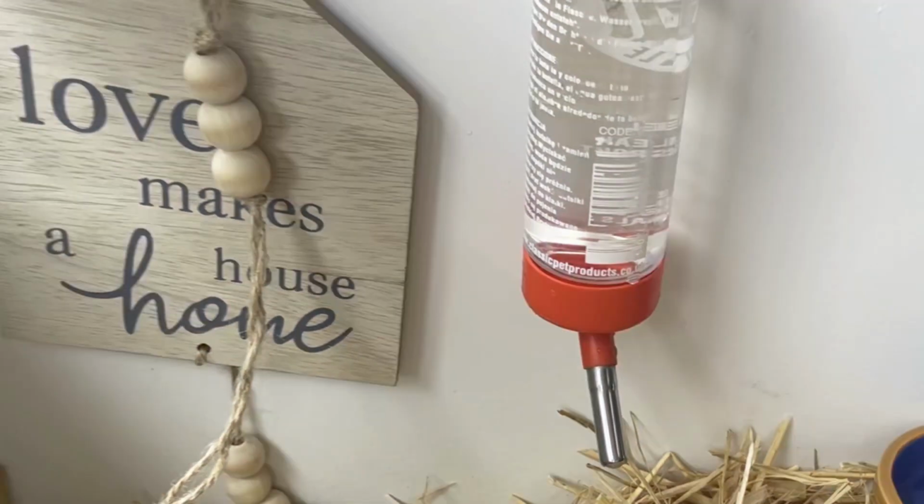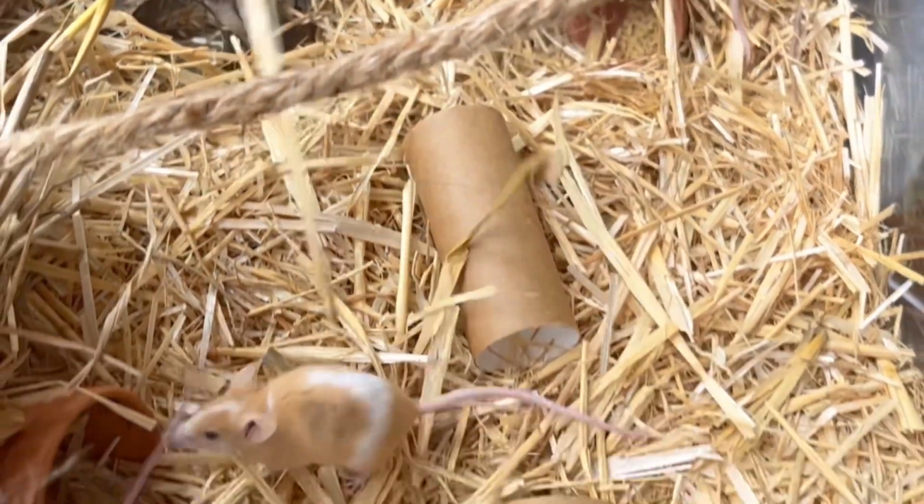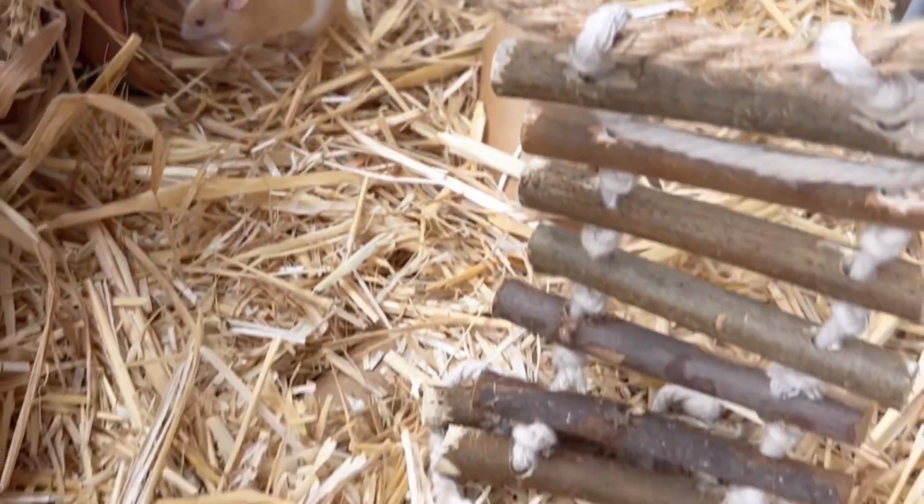But with mice, they're just so tiny, it could be so easy for even somebody else to come in and accidentally, you just don't want any accidents. So I think it's a really good idea to, number one, be with them, and number two, have them somewhere that is safe for them.